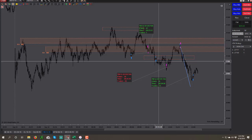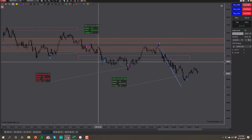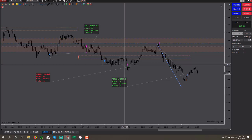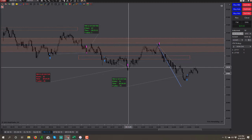But sure enough, the sellers kept chewing away. And then price came back, and unfortunately, if we look here, you can see where my entry was. You can see that my goal was to rescue this trade. However, I did not get a candle to close above my entry to put my rescue mission rules into effect, and I was never able to trail, and then I got taken out.